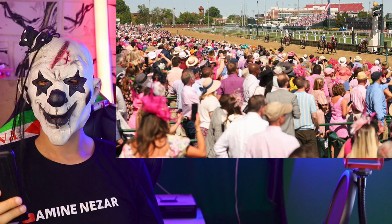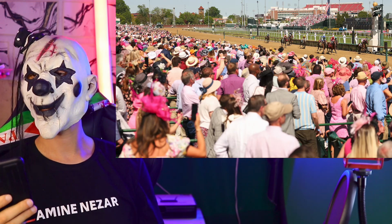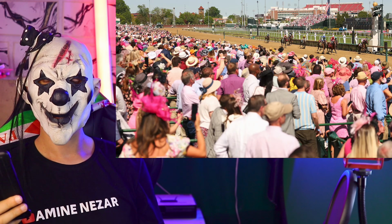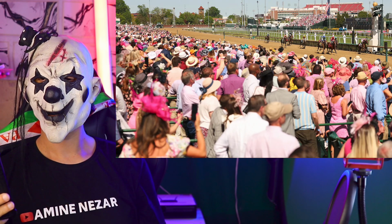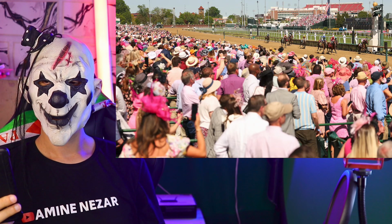4. How many horses run in the Kentucky Derby? Each year, 20 horses race in the Kentucky Derby, according to the event's website. The race used to be 1.5 miles, but is now a 1.25-mile race.